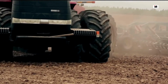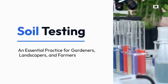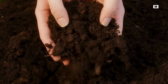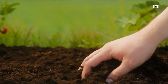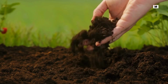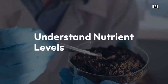If your soil is off balance, you can amend it with lime, sulfur, or specialized fertilizers. Soil testing is an essential practice for gardeners, landscapers, and farmers alike. It helps to assess the health of your soil and determine which nutrients it may be lacking. Testing your soil provides valuable insights into how you can improve its structure, pH levels, and nutrient balance to optimize plant growth.